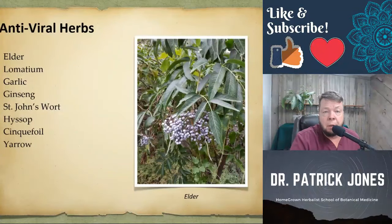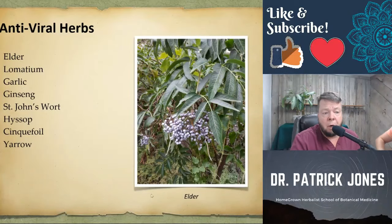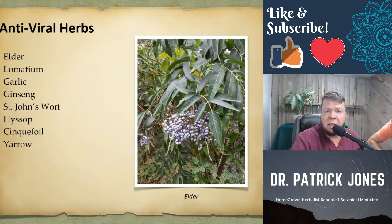Lomatium is also really good. Garlic is good. Some of these were good as immune stimulants also, but some of them have direct antiviral activity. Ginseng does, St. John's wort does, hyssop does, and then cinquefoil, yarrow, calendula. There's a lot of them that are antiviral. And the cinquefoil has also got good activity against respiratory syncytial virus, RSV, that little kids get.